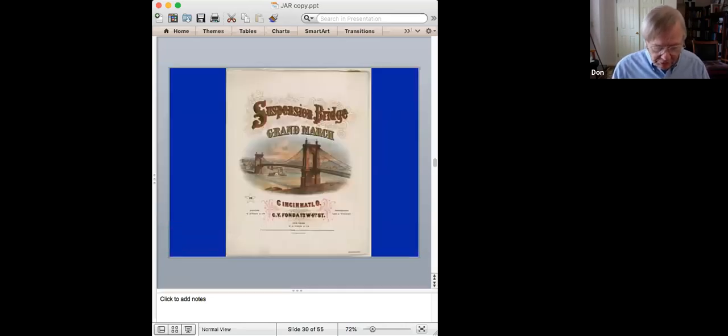A grand march was composed for the dedication of the bridge on New Year's Day, 1867, and from the reports, it was a freezing cold New Year's Day when the bridge officially opened. At the time when it opened, it was the longest suspension bridge in the world.